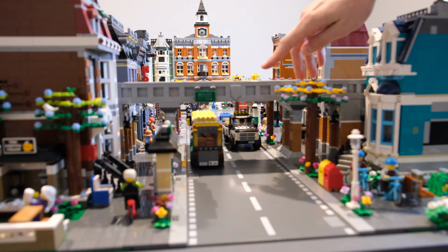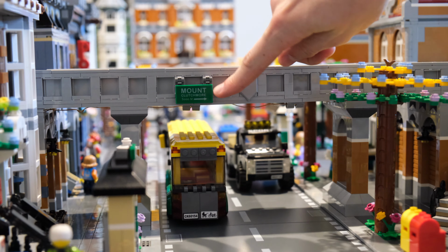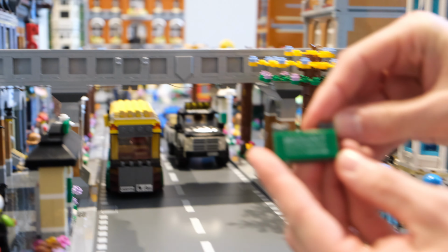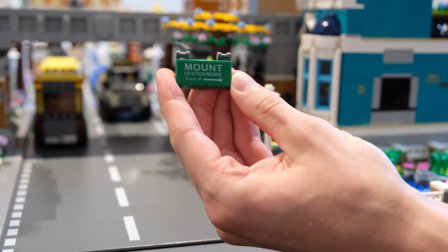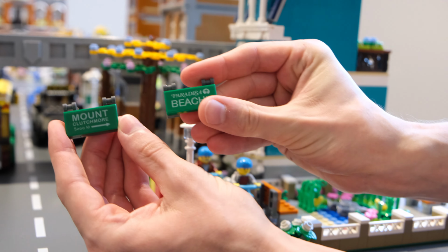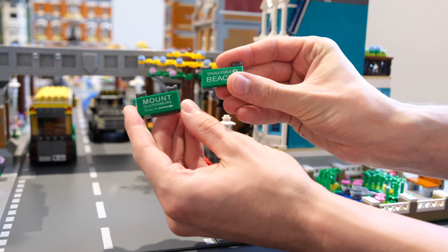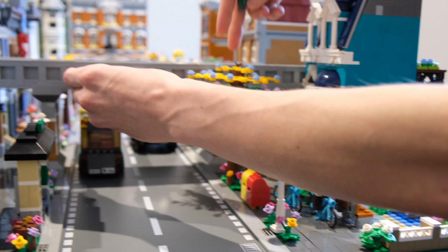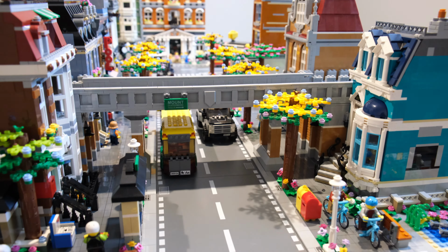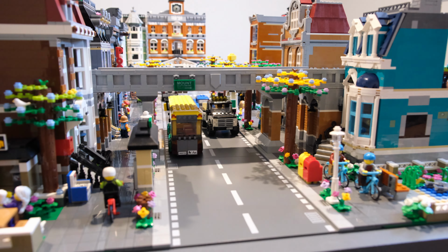So we've moved to the bridge now, and just here I've used the extra sticker pack to put road signs, directional signs above the bridge. On this side we have Mount Clutchmore, and on the other side we have Paradisa Beach. These are something that I've wanted to put on the bridge since day one, and now we finally have road and directional signs on there, and I really like how that turned out. So that's the new thing for the bridge.